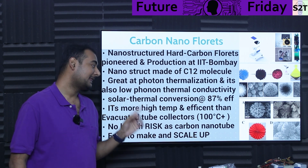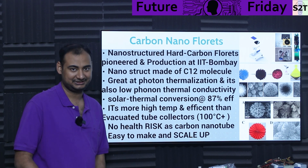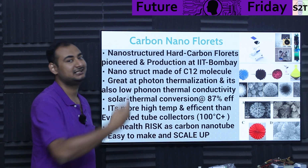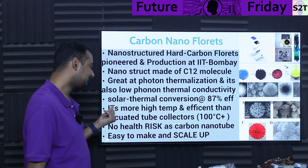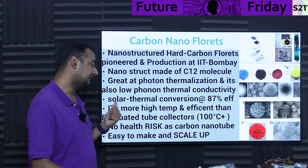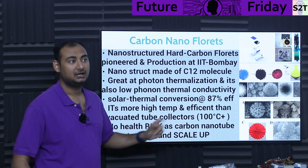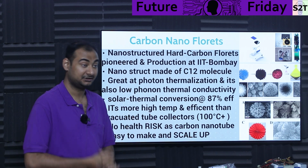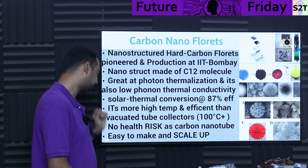So it also allows you to achieve high temperature without vacuums. You do not need to worry about it, because of that low phonon thermal conductivity, it does not let the energy go away. So it will eat it up, it will not let it go away. So it allows very high temperature, and without an evacuated tube, you can still cross 100 degrees Celsius. Of course, it depends on the load. If you put way too much water through it, of course, it will cool down, but it can be achieved. So it does not have that temperature limitation of the other systems.